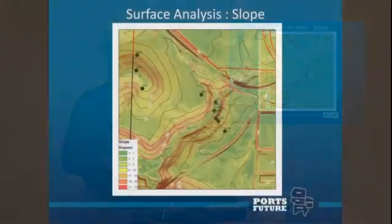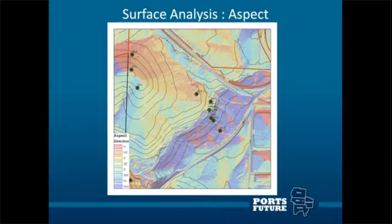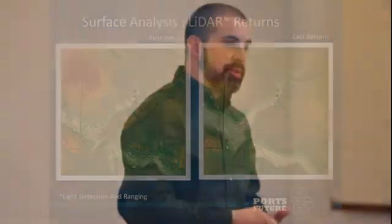So again, we use this information to explore our slopes, aspects, and then we begin to lay on the other layers, such as the LiDAR returns, first returns on the left and last returns on the right. The first returns are going to be the light that has hit the top of the canopy and returned to the aircraft before the light that has hit the ground surface. So in taking a measurement of the difference in time between the first return and the last return, you can actually calculate the canopy height.